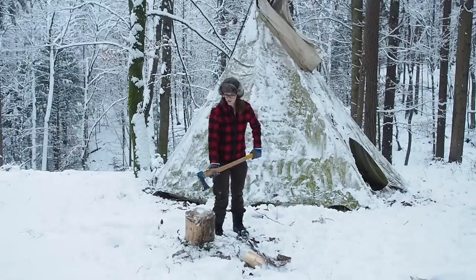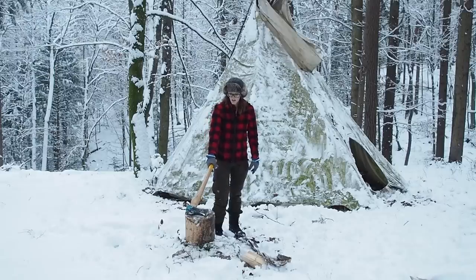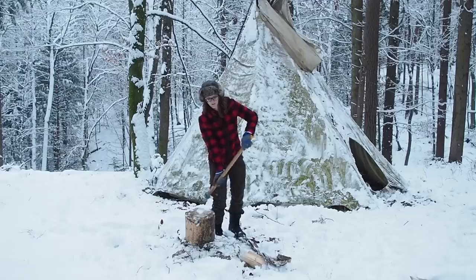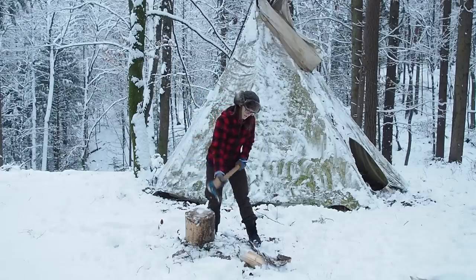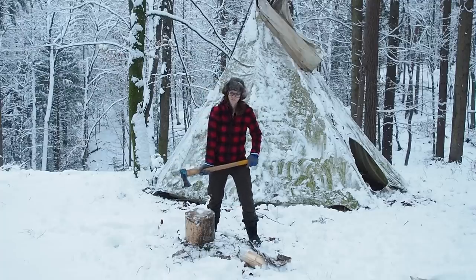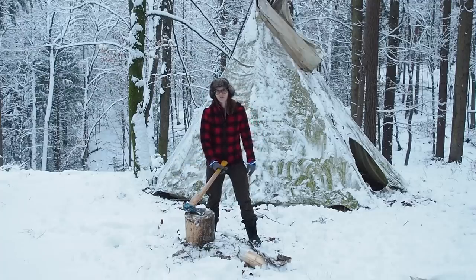So when I'm splitting logs, I try to make sure that I only use the force that I really need. I don't want to use more force because it's not necessary. It might look better, but actually I don't want to injure myself. When you're using too much force, it can happen that the axe goes to the side and then you hit your leg.